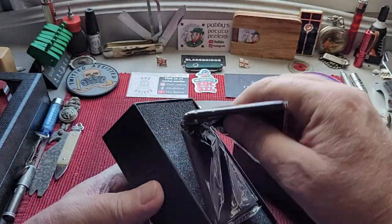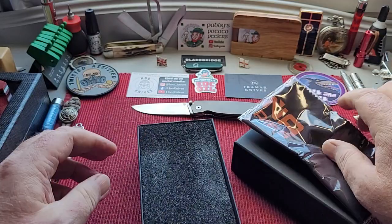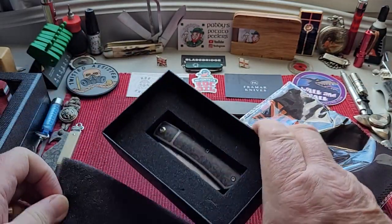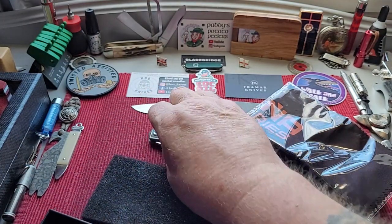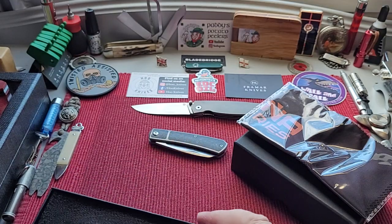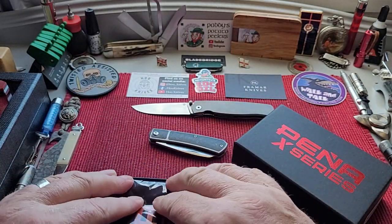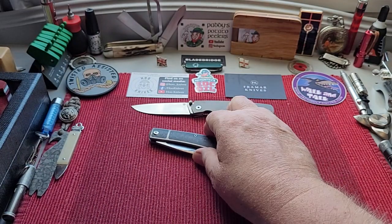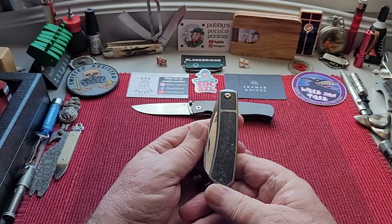Lovely box. I get the big Pena cloth, which is obligatory now, and they're absolutely fantastic. And look at this. How lovely is this? And you're going to see straight away why I chose this to use as a comparison for Ben's higher end knives, because they're in the similar sort of price bracket, depending on what you're getting, obviously, on the materials. But is that not just beautiful? Now, this is a slip joint.